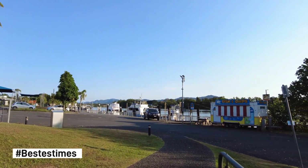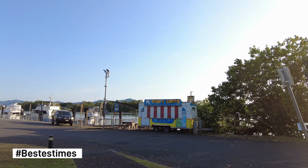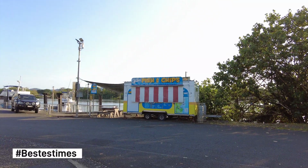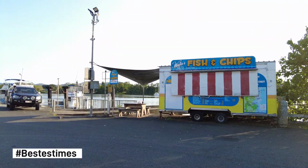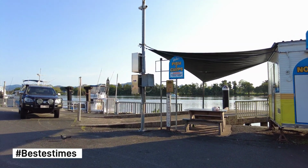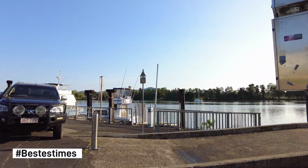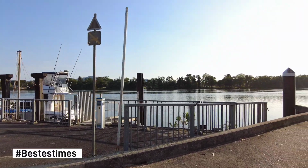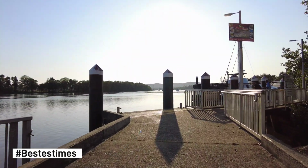Chip van, fish and chip van. Wallas, W-A-L-L-A-S. The public wharf through here. People fishing, so I won't go too close to them. Just show the river.